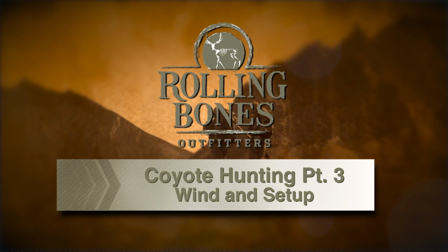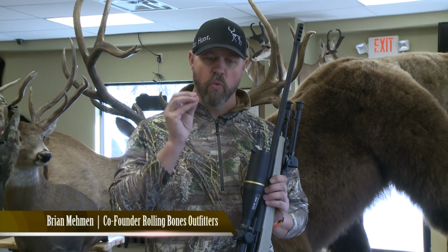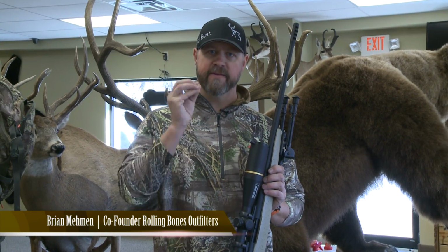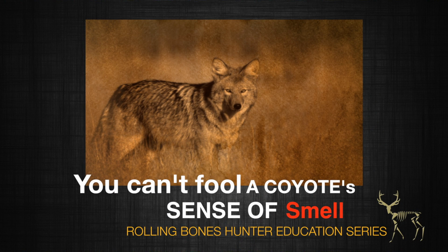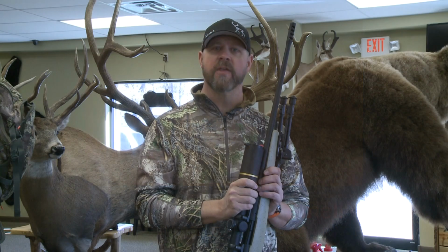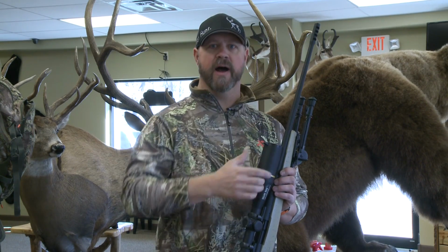So, wind and setup, okay? I get asked the question all the time, wind and setup. I think there's one thing with a coyote you can't fool, and that's their nose, all right? Because they are going to know if you're there. I've had people say they'll hold up at 300-400 yards. I've had them stop at 500 yards with a light breeze and turn around and bolt out of there.